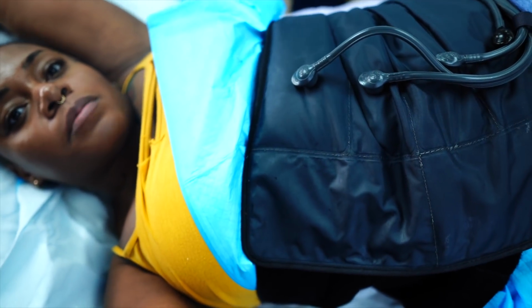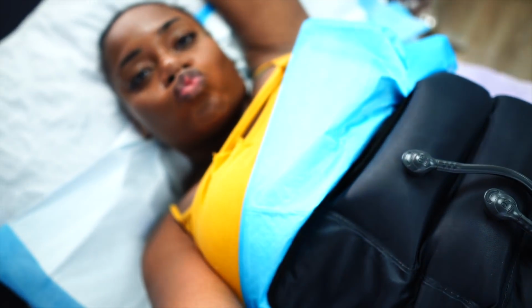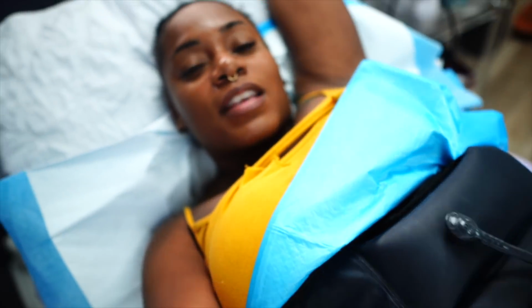Now we're doing compression. It basically just sucks you in, and we do this for like 30 minutes. It's like someone's hugging me mad tight for 30 minutes long.